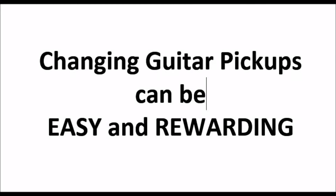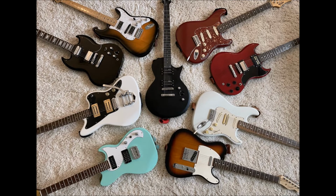Changing your guitar's pickups can be both easy and rewarding. These are just some of the guitars that I've modified. Changing the pickups can give your guitar a different sound, but you need to understand why different pickups have different sounds in order to best choose the pickups for you.